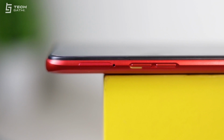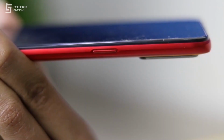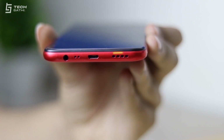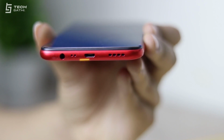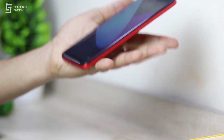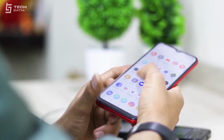The phone has volume buttons on the right, along with the dual nano SIM and micro SD card tray. Power buttons are on the right while the top is empty. The bottom has a headphone jack, micro USB port, microphone and speaker grills. Comparatively, the phone is tall and weighs 195 grams. For the price, it feels very premium in the hand.